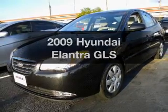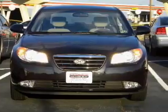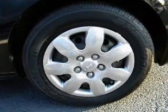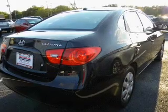Noticed in this 2009 Hyundai Elantra. Travel the roads in style and comfort in this great vehicle. With an efficient four-cylinder engine that responds smoothly to its automatic transmission, premium wheels give a more luxurious look. Anti-lock brakes help you bring your vehicle to a safe stop.